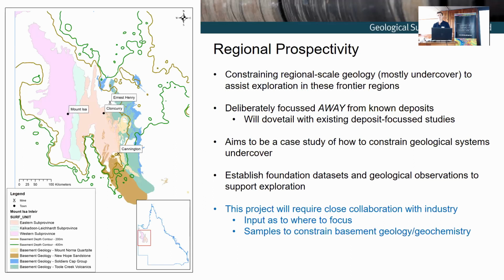What we'd like to do is treat this as a project that tries to constrain areas that are undercover to assist exploration. So this isn't targeting. This is basically building an understanding of the geology in an area undercover. It's a case study of what techniques we might use. It's hoping to answer a few questions with regards to interpretations, for example, of what might be happening in terms of stratigraphy undercover. We'd like to use this to establish some foundation data sets of geological observations and actual analyses that may be used as a comparison when people are exploring in these areas.